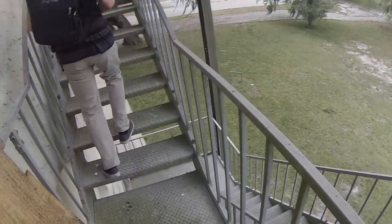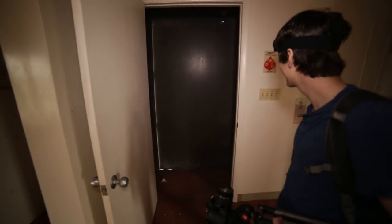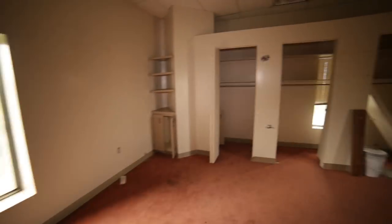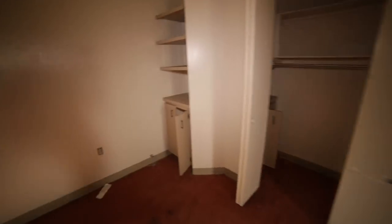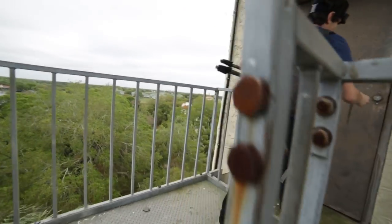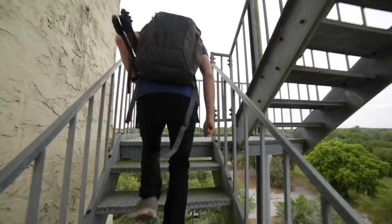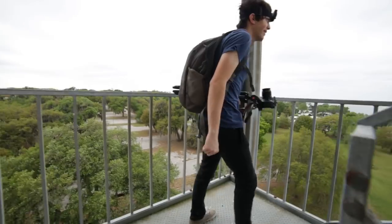There's a shower in here. Look where the elevator buttons are in this little hole. This is a door that just goes right to the elevator. That's pretty weird. This is quite an interesting tower. We're getting pretty high. Ooh, it's windy. This one looks locked. Alright, forget it. Locked. We are high.